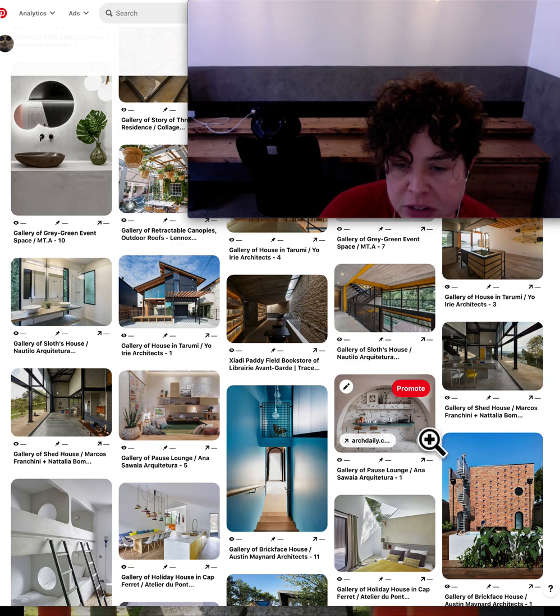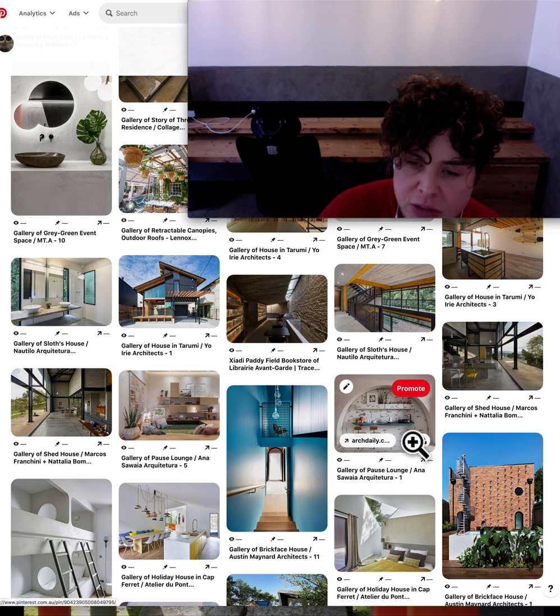But I do like the materials. So the way that this really interesting sort of floor material wraps up becomes the wall material within the arch itself and the top shelf.